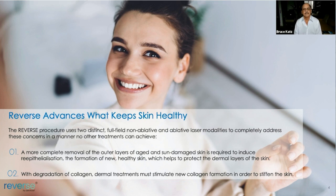It utilizes two distinct full-field, non-ablative and ablative laser modalities to completely address these concerns in a manner no other treatments really can achieve using these two technologies themselves. We see, number one, a more complete removal of the outer layers of aged and sun-damaged skin, and that's required to induce reepithelialization, the formation of new healthy skin, and this helps to protect the dermal layers of the skin. And number two, with the degradation of collagen, dermal treatments must stimulate new collagenation in order to get more fullness and stiffening, or really tighter looking skin.